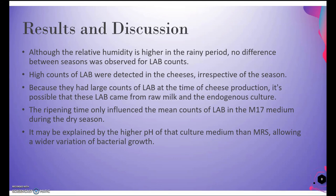We are going to move to the results now. Although the relative humidity is higher in the rainy period, no difference between seasons was observed for the LAB counts. High counts of LAB were detected in the cheeses, irrespective of season, because they had large counts of LAB at the time of cheese production. It is possible that these LAB came from raw milk and the indigenous culture. The ripening time only influenced the mean count of LAB in the M17 medium during the dry season. It may be explained by the higher pH of that culture medium than MRS, allowing a wider variation of bacterial growth.